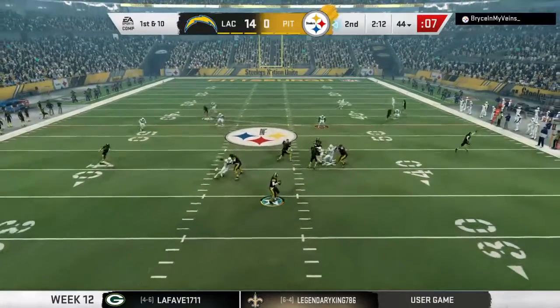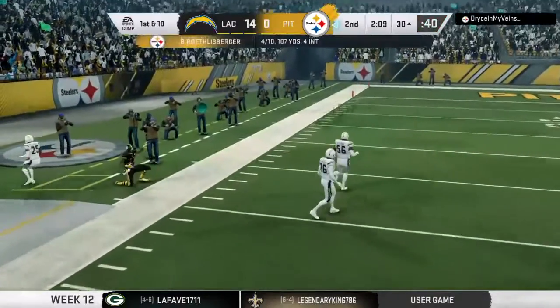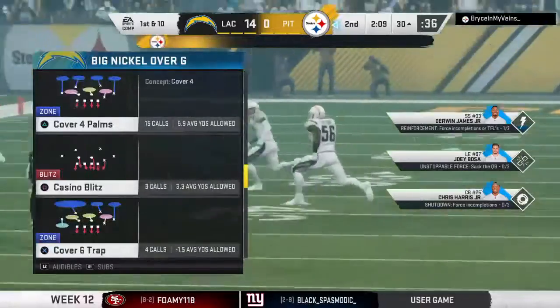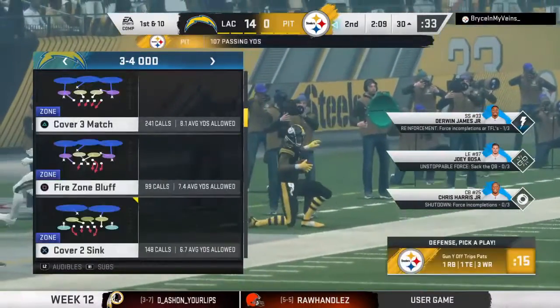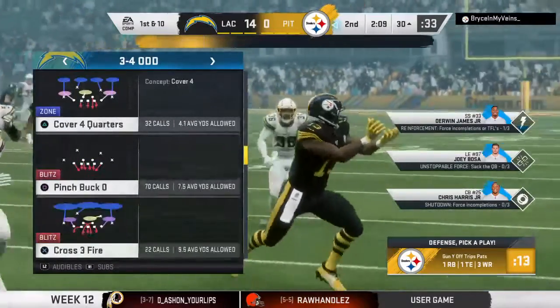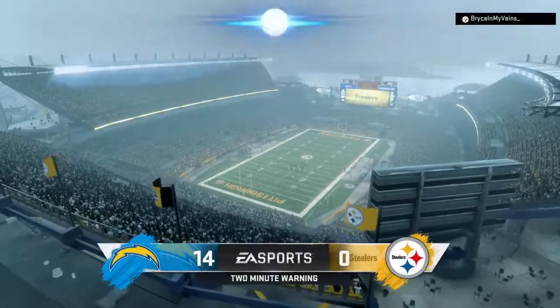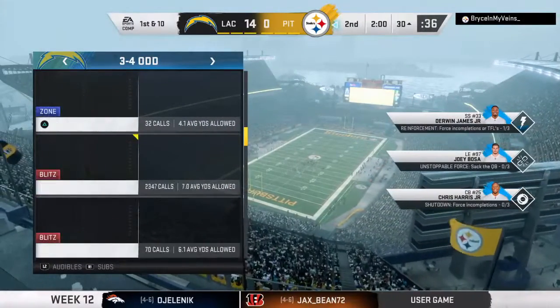On 1st and 10, it's Roethlisberger. That'll be taken in there by James Washington. And he'll get this to the 30-yard line before crossing over out of bounds. 25 yards that time. First down. 2 minutes to play in the first half. It's 14-0. So 1st and 10 now from the 30.